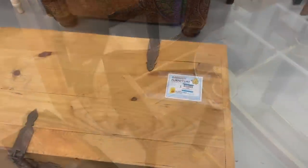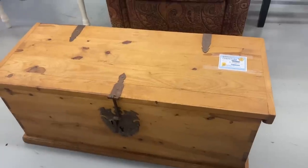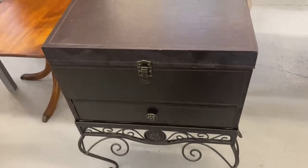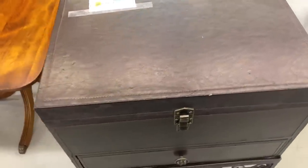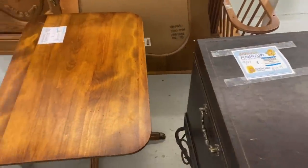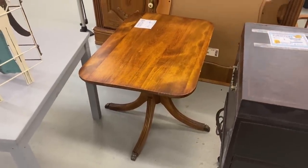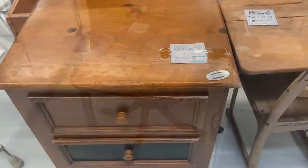I thought this trunk was really pretty. I liked the contrast of the hardware with the lighter wood. I really liked this wood side table with the, I don't even know what to call the leg on it, kind of like a pedestal type of leg. I've seen dining tables with this type of leg, but never a side table, so I thought that was interesting.